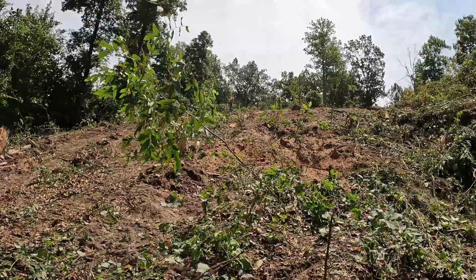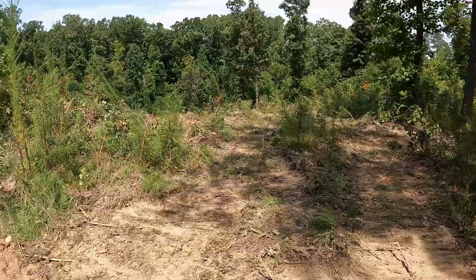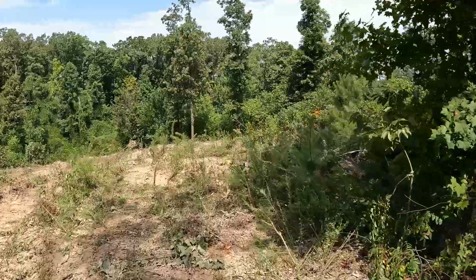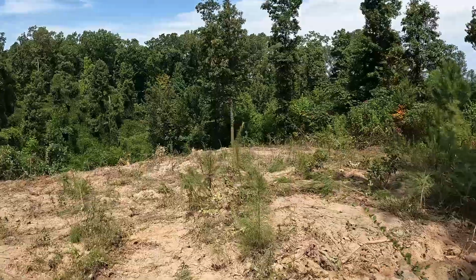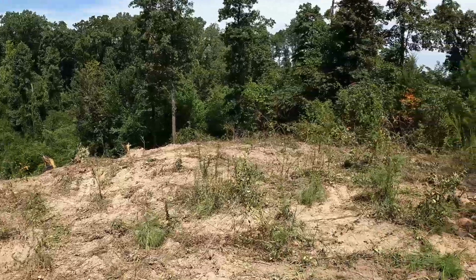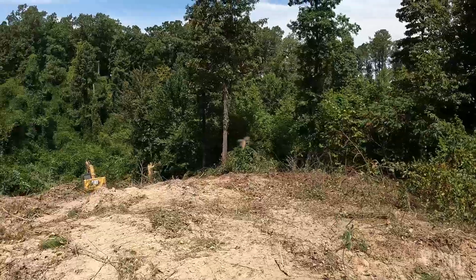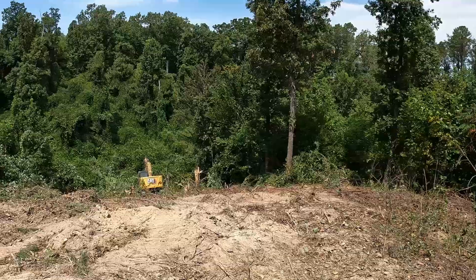I'm gonna walk up on top of the hill and look down. Okay, so right here is where I started this morning. I'm out of breath climbing that hill. As y'all can see, well, you can't see yet. I am way down there. Whew. Man, that is steep.